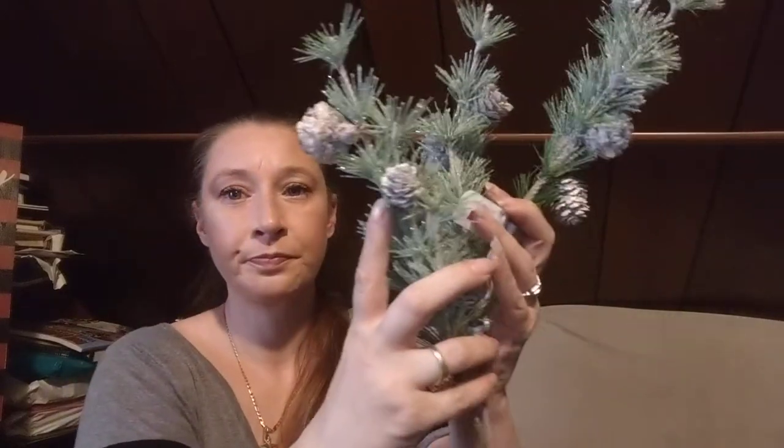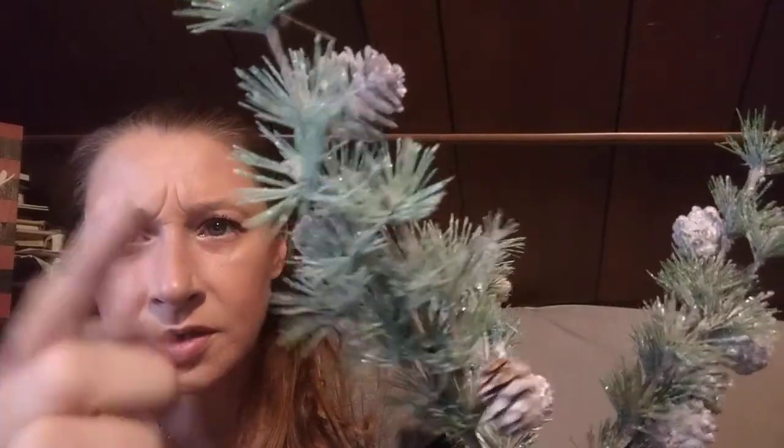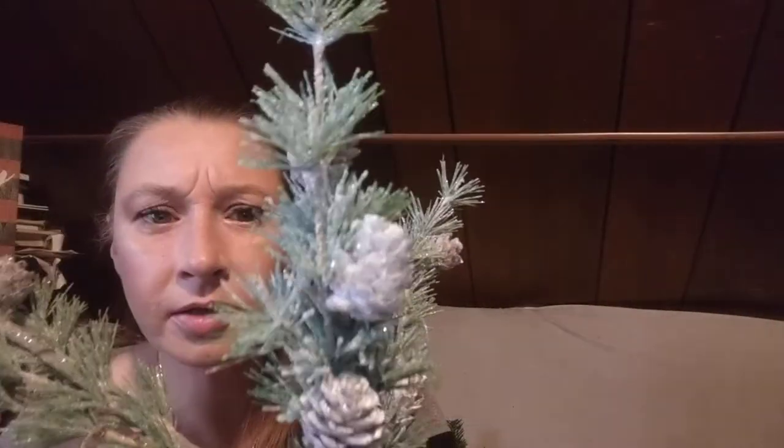I got some more picks. I got 3 of these. These were $4 originally, so these would have been about 30 cents, if I'm not mistaken. There's 3 of them in there. Can you see how they're frosted? I love that. They look great. I would love to use these on something else. Okay, so we got those.